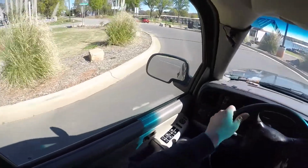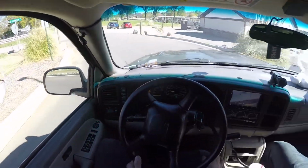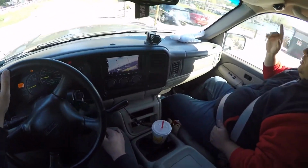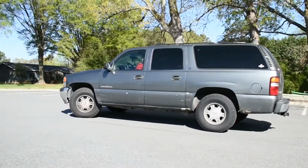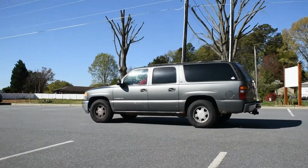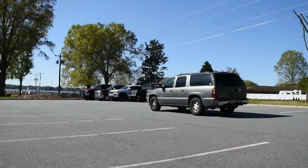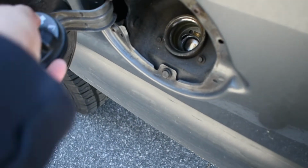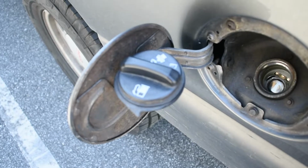1500 models got the venerable 4L60E 4-speed. 1500 Denalis got an upgraded version of that transmission called the 4L65E. 6-liter 2500 models got the 4L80E, and big block 2500s would get the 4L85E. 2500 models would also get bigger brakes and beefier axles to help bolster towing capacity.